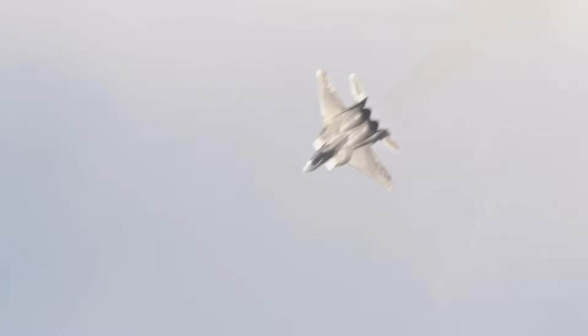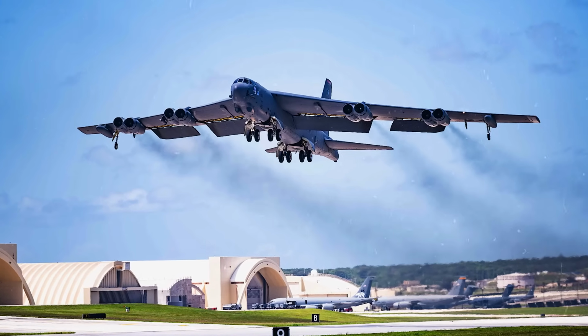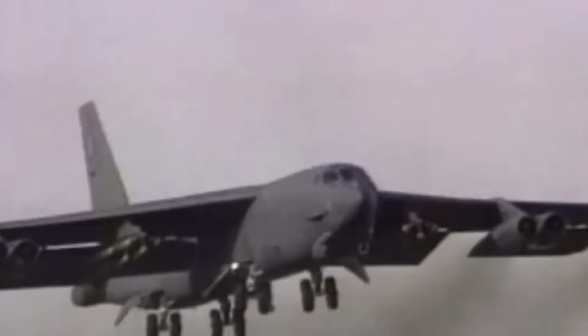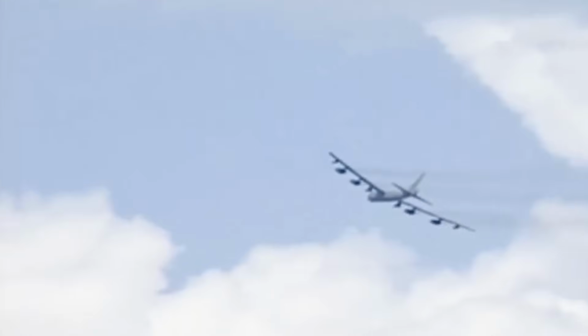It's a deterrent that sends a clear message: the U.S. is prepared to respond decisively to threats. Its combination of range, payload, and resilience makes it one of the most powerful nuclear-capable bombers ever developed. So, after 60 years, the B-52 Stratofortress still soars high, proving that sometimes classic engineering can deliver unmatched power and presence in the nuclear age.